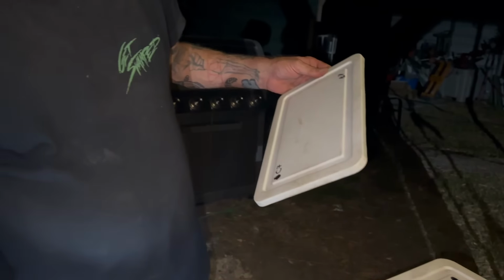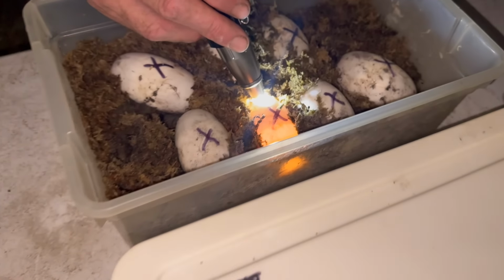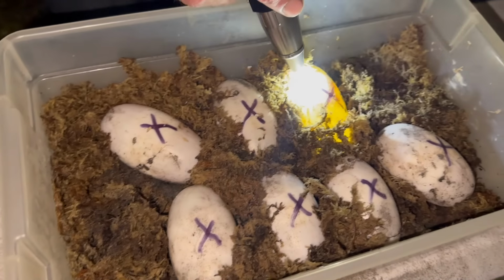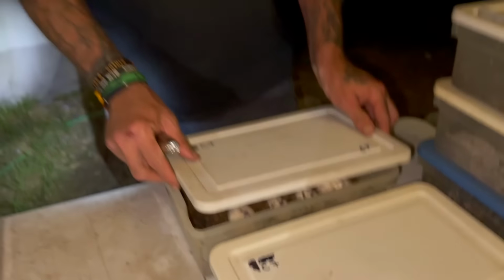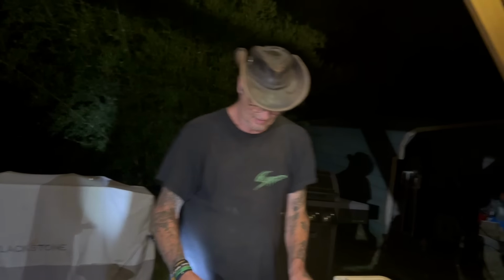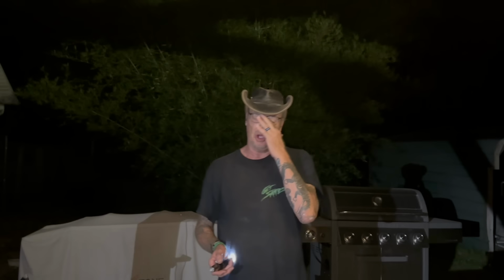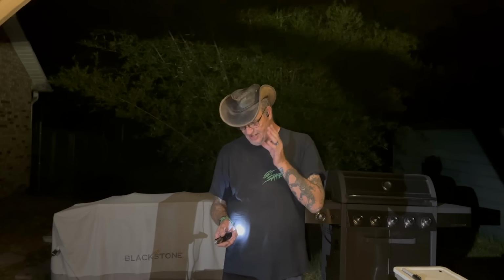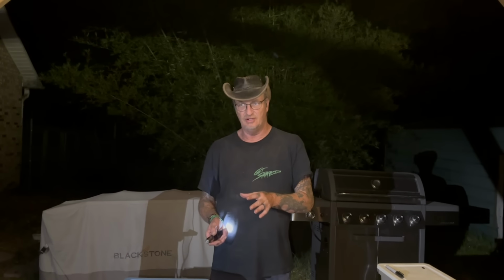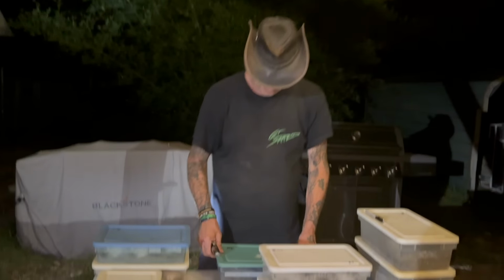There are 7 in here. 1, 2, 3, 4, 5, 6, 7. 7 good. We're doing good, guys. This is perfect. But Ricky and Lucy always breed several times, so our chances are pretty good. We should have 43 viable eggs, but we'll see. All right, you ready?